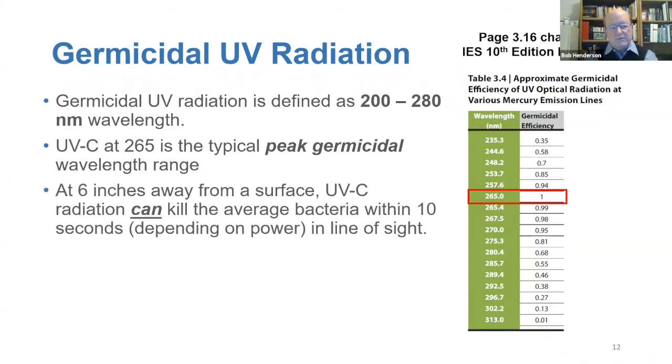Now, if we're 6 inches away from the surface, UVC can kill the average bacteria within 10 seconds. And of course, that depends on the power. Now, that's a new word we're introducing tonight. Power, that is a correct word. And then it also says, in line of sight. So this is talking about surface. It's talking about how you can kill the bacteria, and this gives you a guideline here of within 10 seconds, but it says it can.